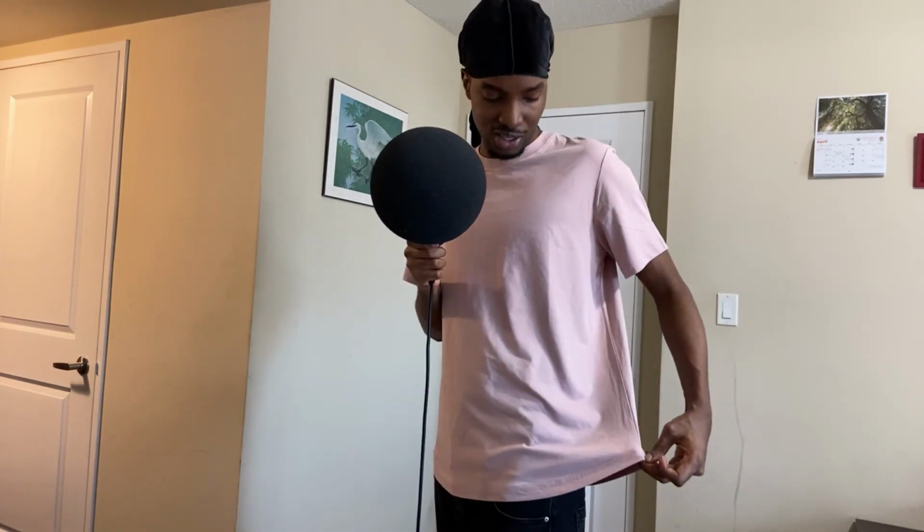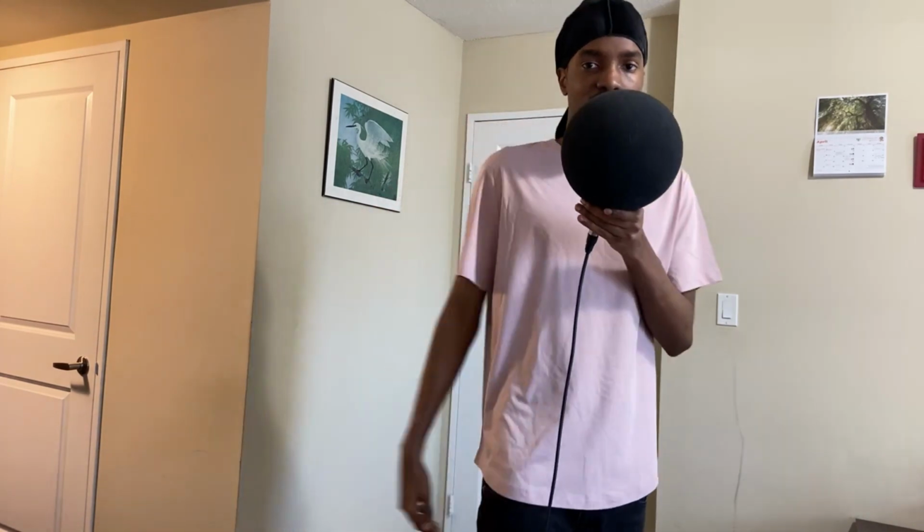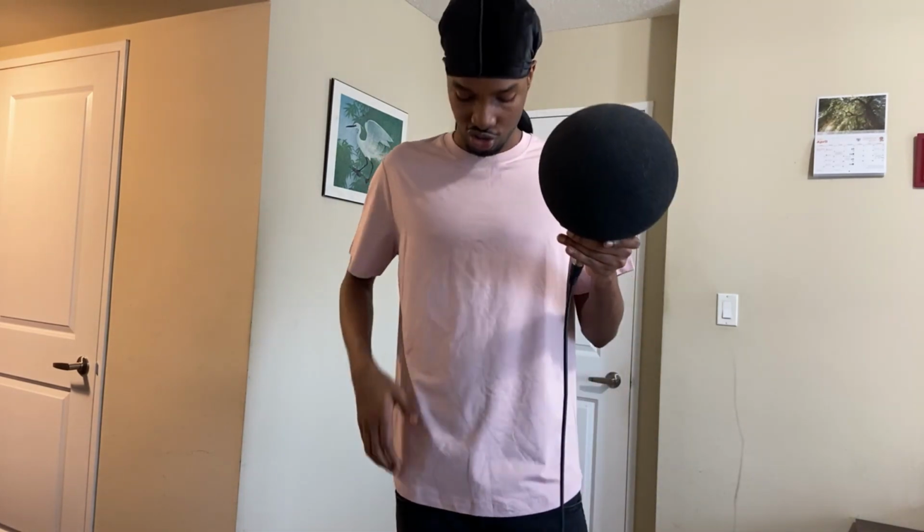And this one also has a curved hem, which I really like. Honestly, I'm in love with this curved hem design. It just makes the t-shirt look a bit cooler and more unique, rather than just a boxy regular cut. So this is pretty cool. And then again, very cool touch, stretchy.